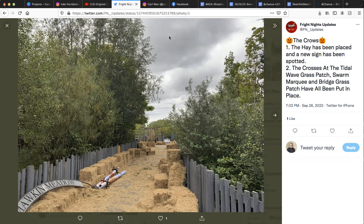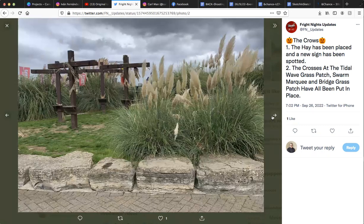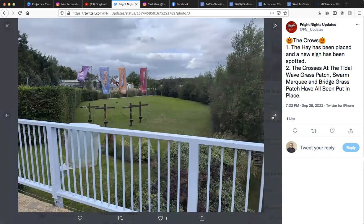And given what the trailer for the Crows of Morecambe Meadow was this year, of the fact that you're going to delve deeper into the Crows' backstory, it seems like the Crows is going to be even better than last year. Alongside that, the crosses have now started to appear along the park again. Same locations as always. The grass patch opposite Tidal Wave, outside the Swarm Marquee, and of course on the grass next to the bridge. So it's good to see.